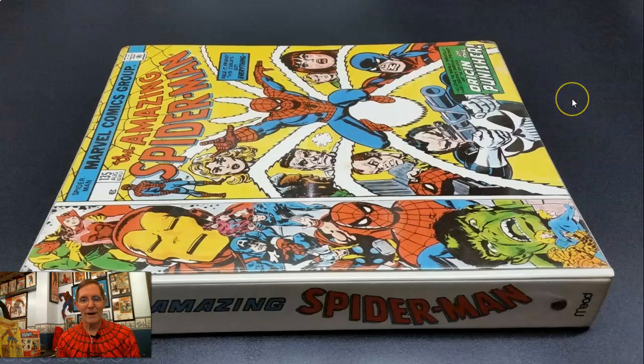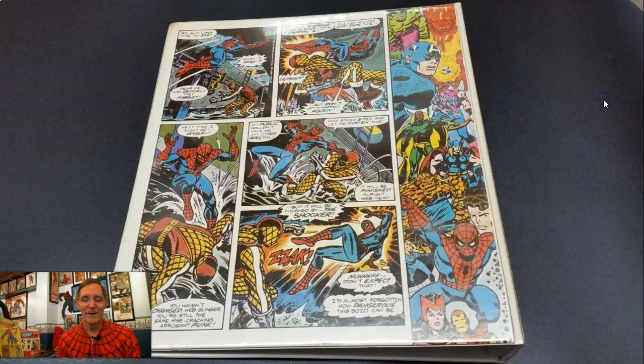Here's the Spider-Man binder, 3-ring binder. It was plastic, of course, and they featured what they called a pinchless design, so that you wouldn't get pinched by those nasty rings, those metal rings, and these are made out of plastic. And you can see the side and the front of the cover of that binder, as well as the back of the binder here.